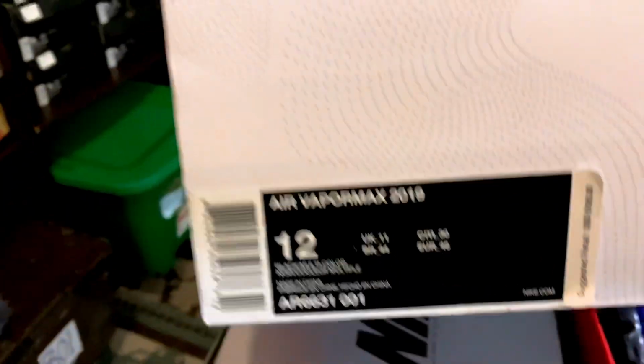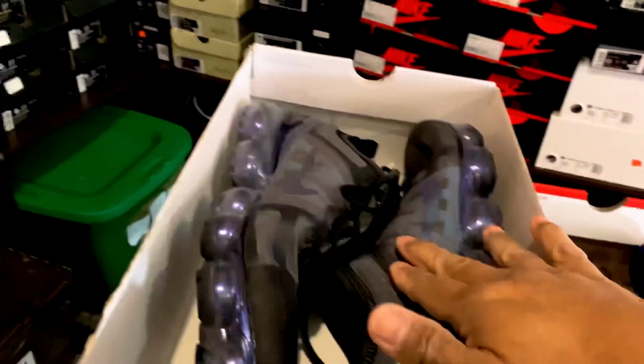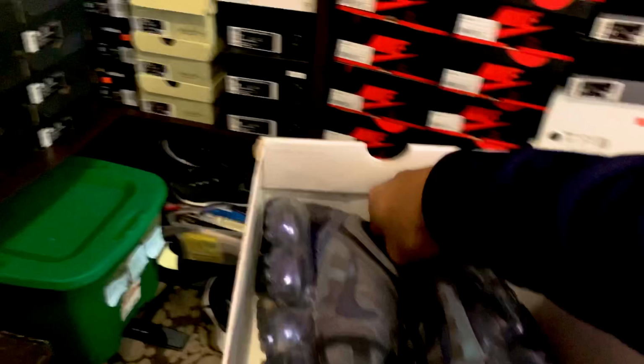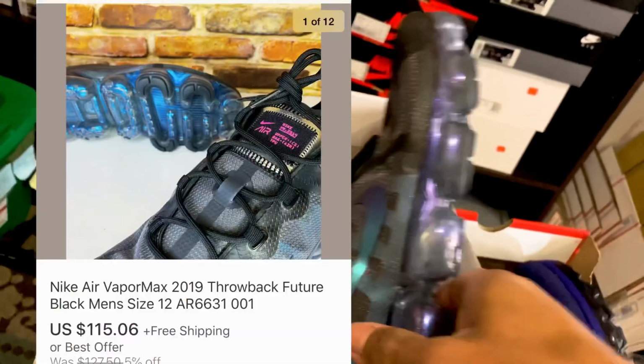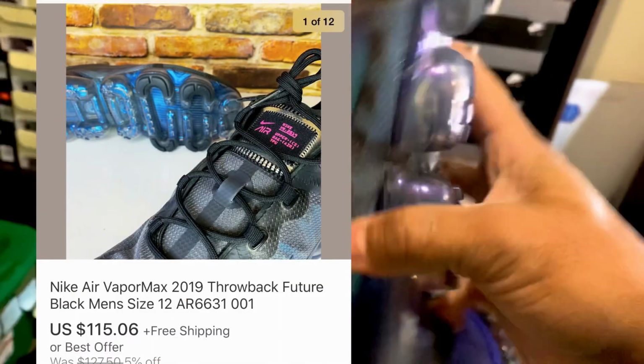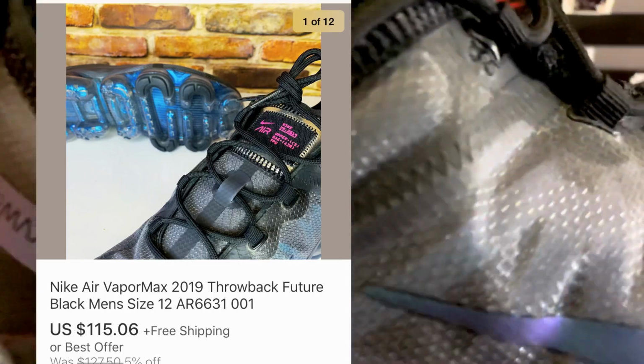And this one is the Air Vapor Max 2019. Retail is $190. Bought them for $89.97, additional 30% off. And how much did I sell them? I sold them for $115, and then I have to pay for the shipping. Nice color though. And you know me, I like Vapor Maxes, Air Maxes, any kind of technology regarding Air Maxes.